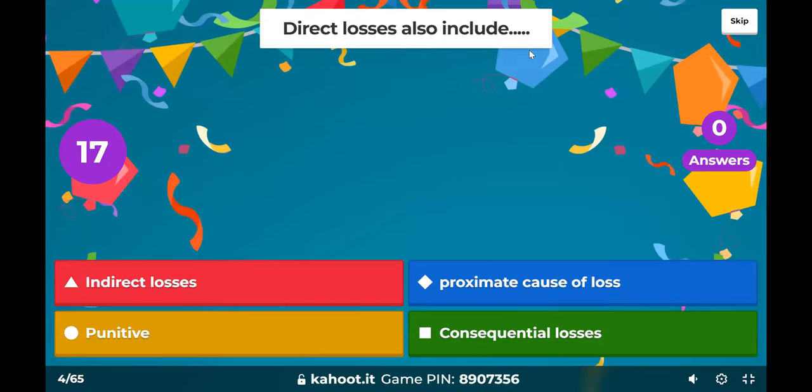Increase the probability of a loss. What increases the probability of a loss?